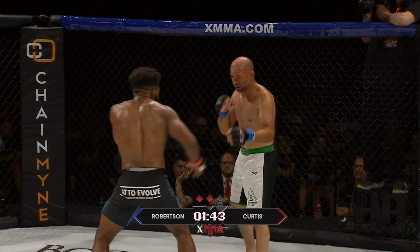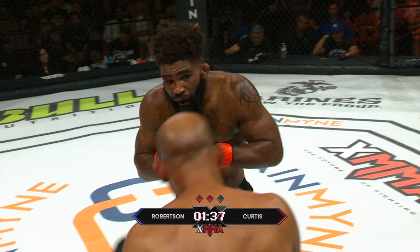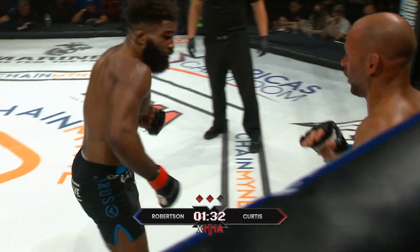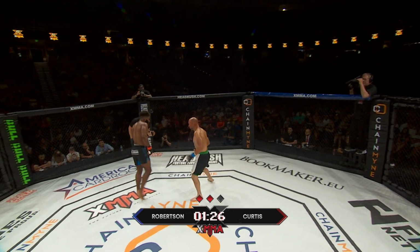And we saw a great misdirection from Curtis there a minute ago. He's done that before in some of his fights. A lot of times when he defends takedowns, he defends it by just getting out of the way and sliding off to the side. The guy is a smooth operator if I've ever seen one. That's a great description. Oh, left hand. He is smooth as could be.